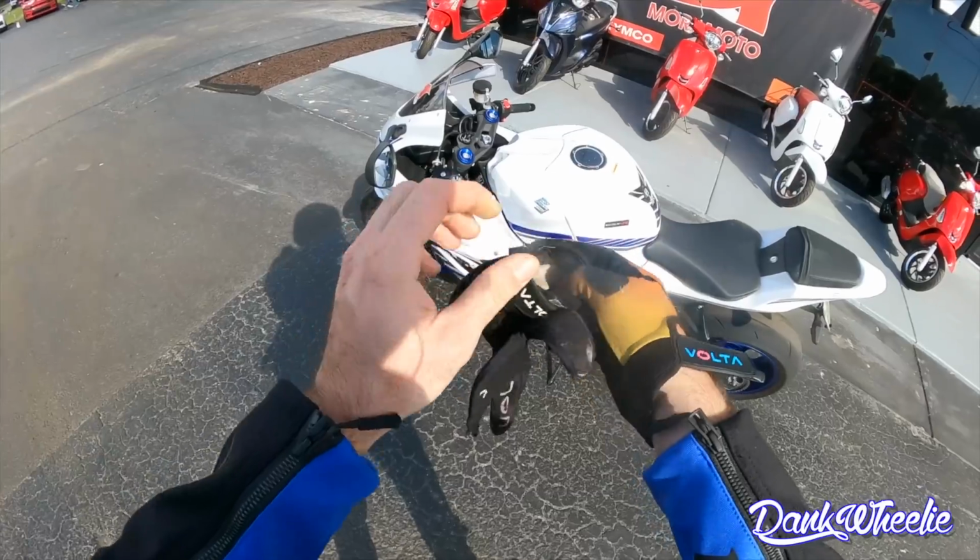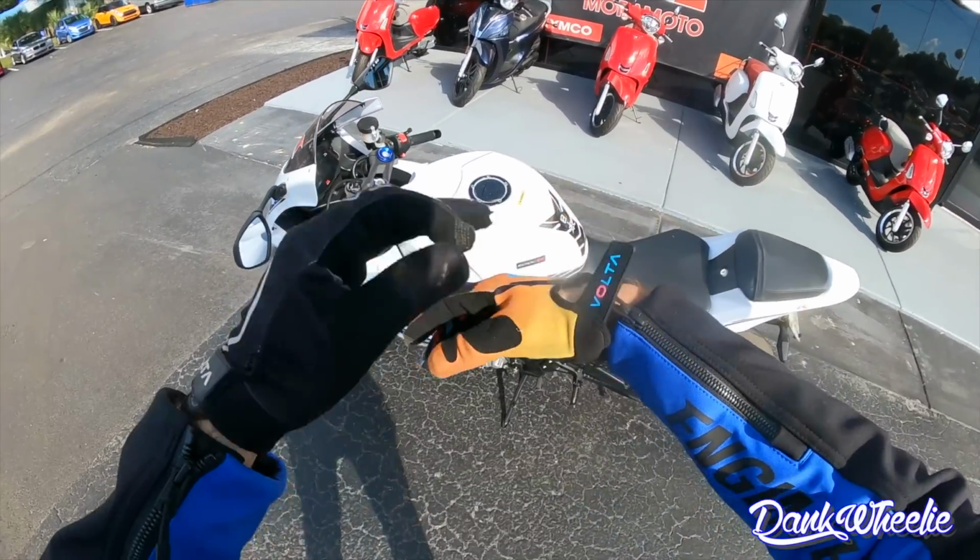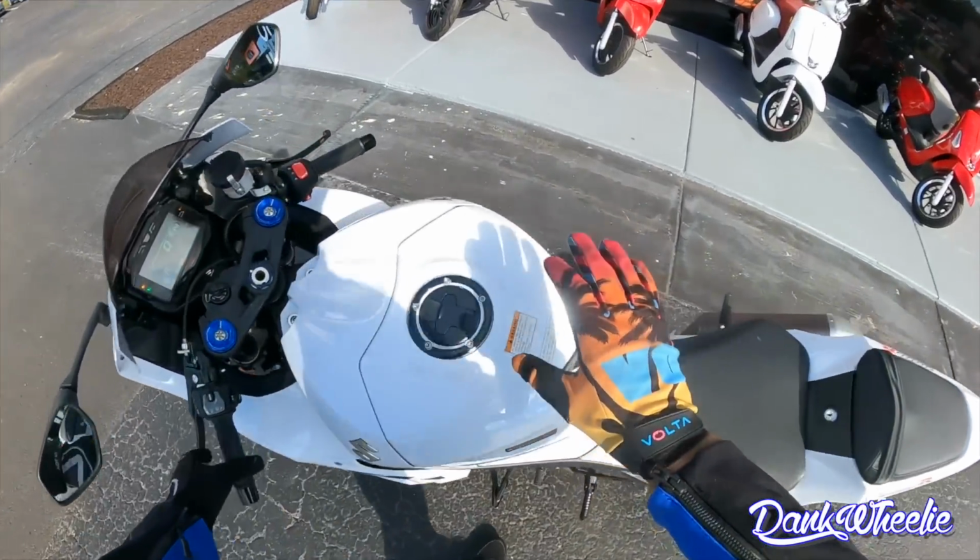Since we got a blue bike, I went ahead and broke out the Engine Hawk Raptor Blizzard color scheme jacket, and this thing's sick. Volta gloves, I couldn't find matching gloves, so here we are.